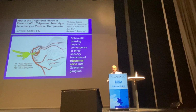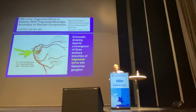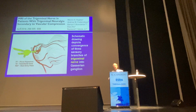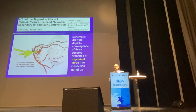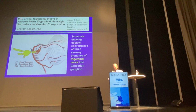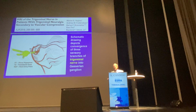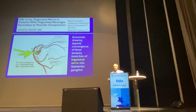Now, it's important also that we understand the transition zone between the peripheral and the central myelin. That's an area which is prone to compromise. And the root entry point, or the root entry zone. These are the areas of the trigeminal nerve which are most prone to neurovascular compromise by the superior cerebellar artery, which is the number one artery implicated in cases of primary trigeminal neuralgia, not the AICA or the PICA.